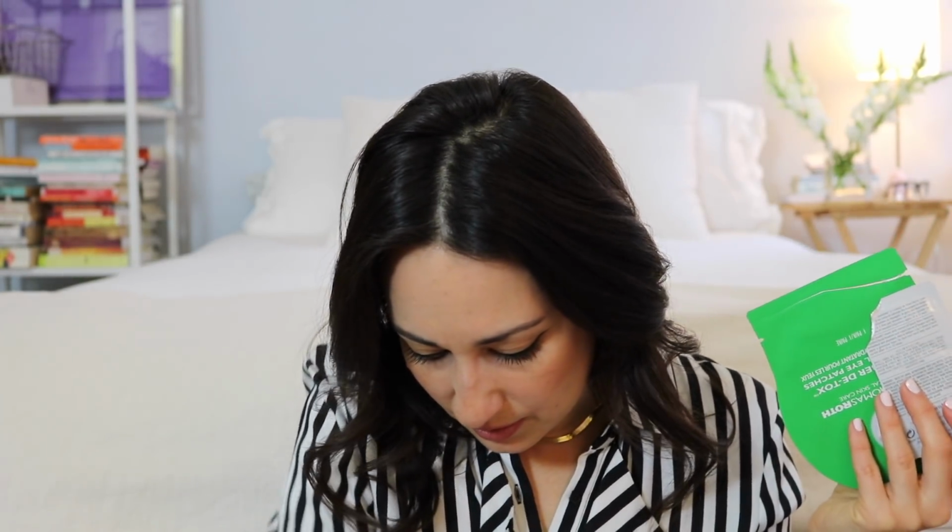Okay, I have a couple of little foil packet sample things. These are the Peter Thomas Roth Cucumber Detox Hydrogel eye patches. Did not like these at all.